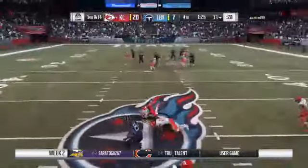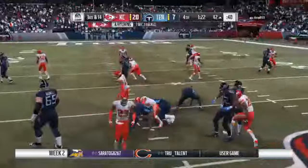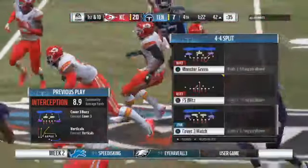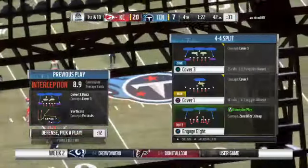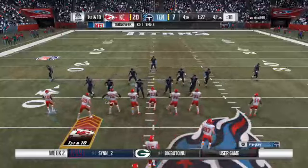And this is intercepted, and that should do it. Picked off here by Anthony Hitchens. And the return this time will go out to the 42-yard line. Obviously disappointing, but you had to go for broke here, down 2 scores. So that forced you to make some throws you definitely wouldn't want to make. And I think this interception is going to pretty much write an end to this one.